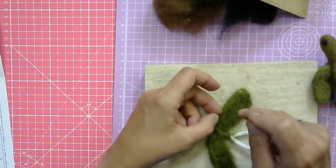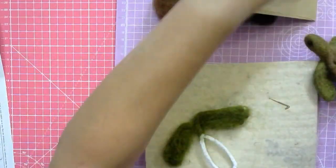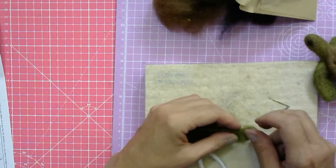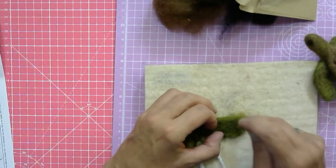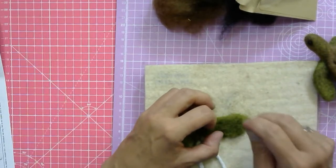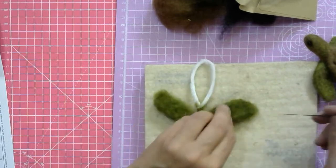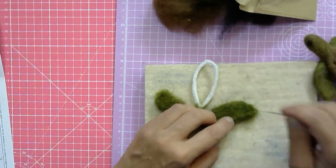If you've still got a little bit of the white pipe cleaner poking out like I have, then just take a little bit of the green wool and cover it up. And work your way around it. So there should be no pipe cleaner visible now on the fins.